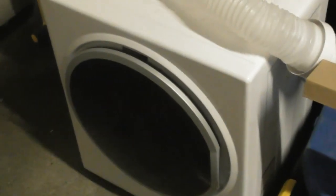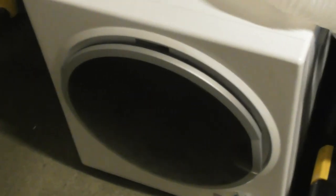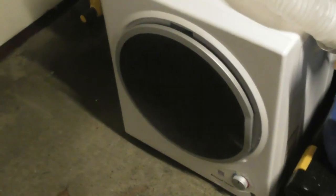This one here came from McGrand's. I've had it for at least six or seven months now. It's been in the garage for a few months, but I'm not sure if I want to get rid of it or not. I don't even know if I'm going to think about getting rid of this tumble dryer.